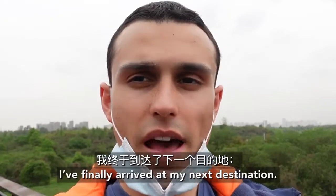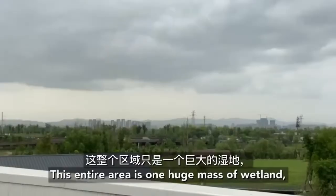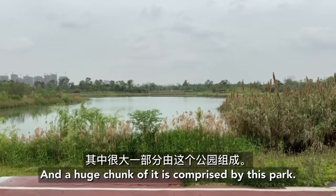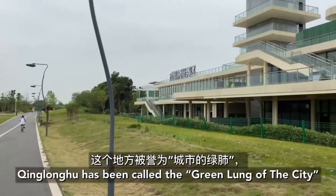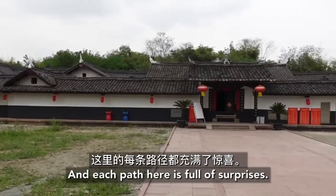I finally arrived at my next destination, Qinglonghu Wetland Park. This entire area is one huge mass of wetland, and a huge chunk of it is comprised by this park. As the largest wetland park within the vicinity of downtown Chengdu, Qinglonghu has been called the green lung of the city, and each path here is full of surprises.